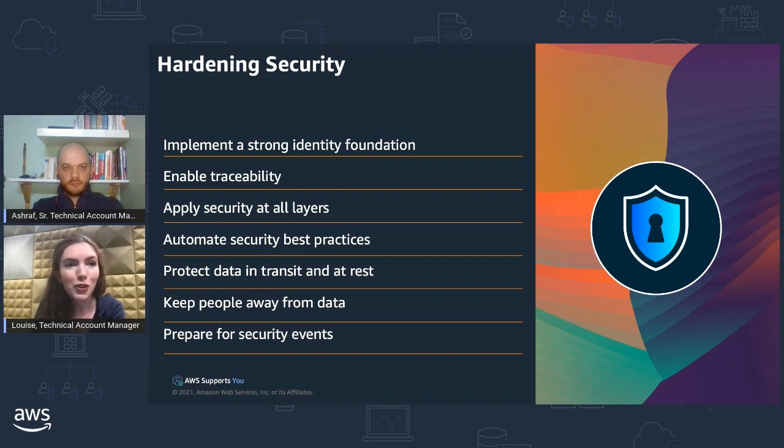Protect data in transit and at rest. So Ashraf talked you through this already. For your migration plan, you can ask yourself, is there a requirement to encrypt my data at rest? Is there a requirement to encrypt my data in transit? Always secure your data to prevent any data leaks, malicious access, or just human error as well. So Ashraf talked you through encryption, tokenization, access control as well.